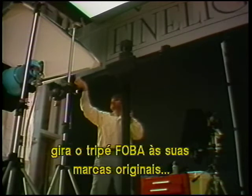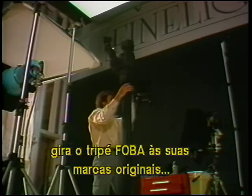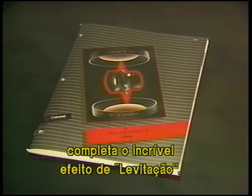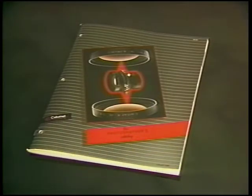Now ready to add the final 2 exposures, Collins swings the Phobostan back to the original marks and begins to reset for the shots, which completes the remarkable evolution of levitation.